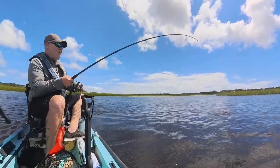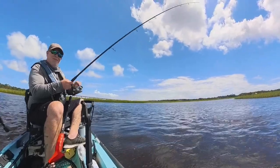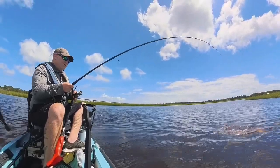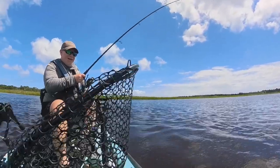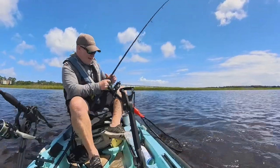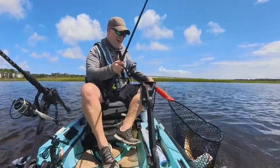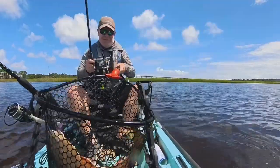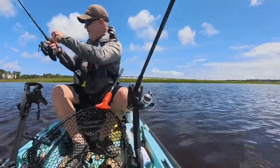I caught this guy on the purple Z-Man paddle tail. By far my favorite color. You see, I throw this all the time. Dang, look at that thing. Come here, dude. Get in the net. Get in the net. Yeah, baby. Woohoo! Oh, dang, that thing's heavy as crap. And I gotta mess with this other line. Hold on here.